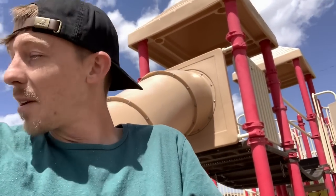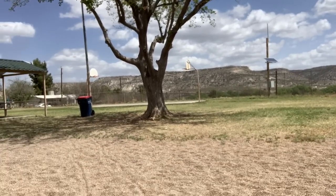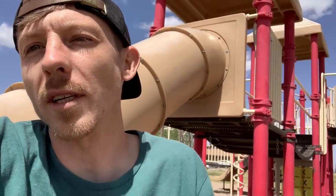Chilling at the playground at Camp Verde until the car's done charging. It's a nice view though. Good looking little town.